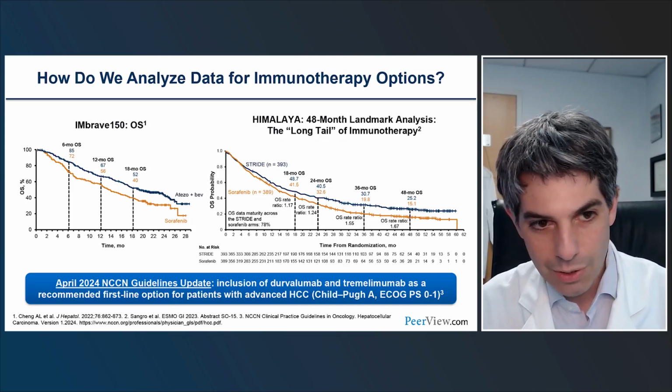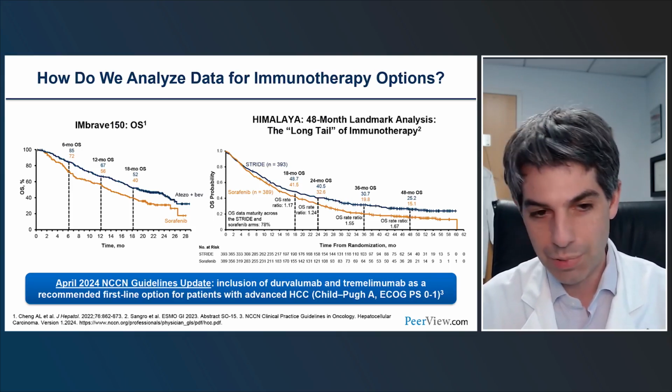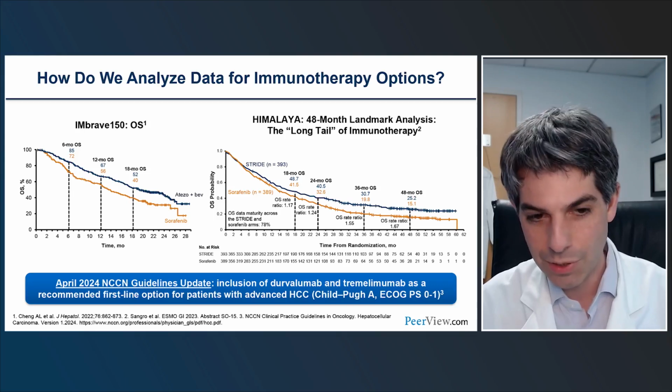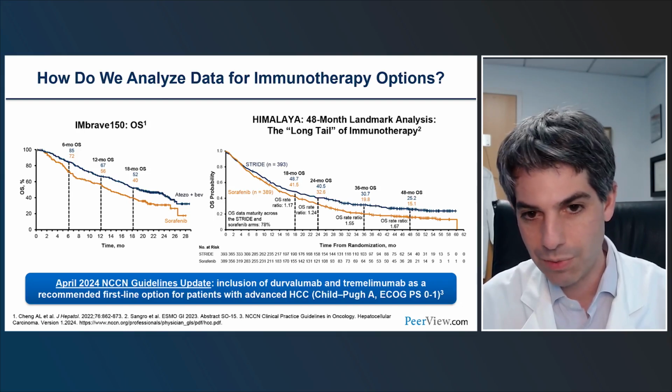So I hinted at this earlier. Atezo-Bev was the first regimen approved. It still is, of the approved regimens, the one with the best hazard ratio for overall survival and the only one to prolong progression-free survival.